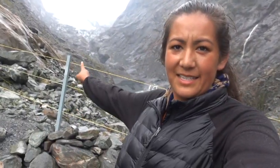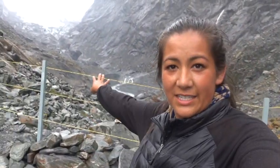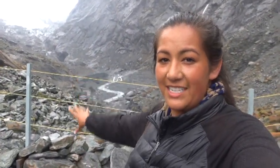As far as I can go, which still is pretty close, and I feel like it's a lot closer than all the videos that I've seen, because most of the videos that I see, they're usually back there at that viewpoint. But now that I'm up close, it looks like it's so much further back. It's so much more melted than I thought. But it's still so cool that it's my first glacier. So awesome.